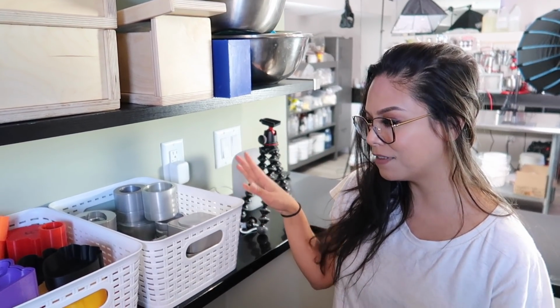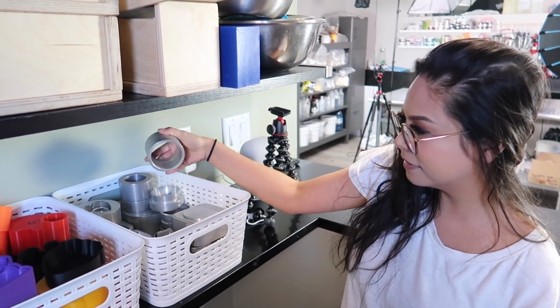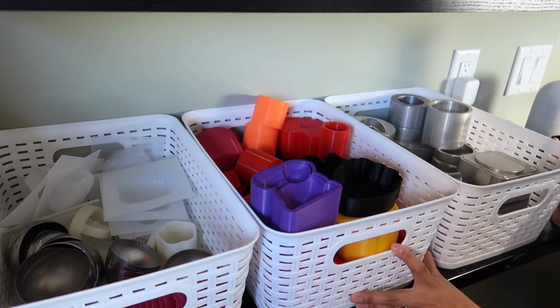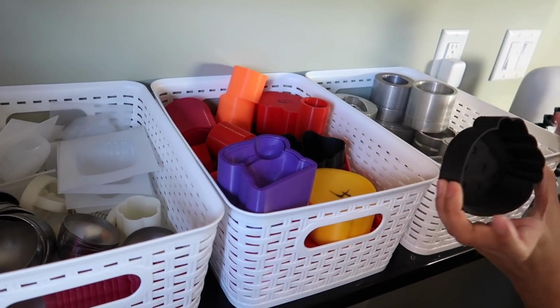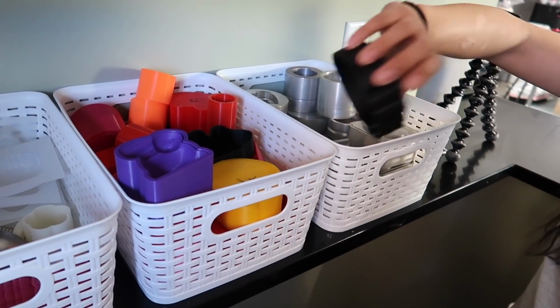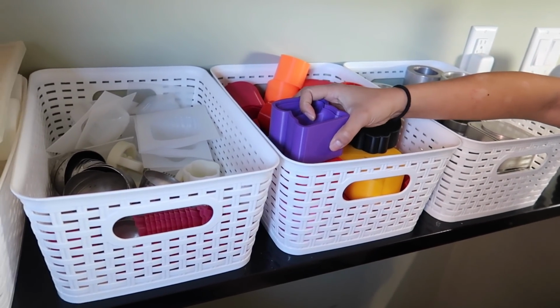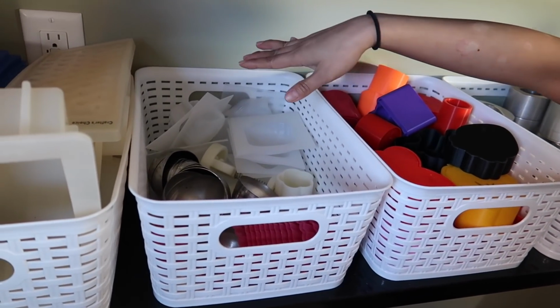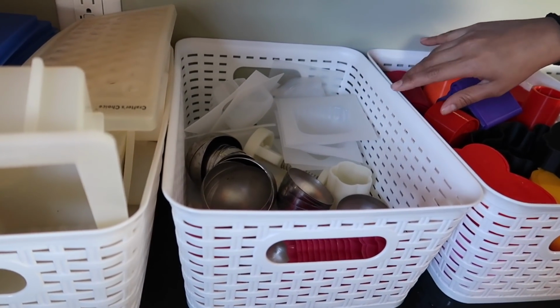So over here we have our aluminum molds for the bath bomb press, and you can see I have quite a number of them. Right next to it is our 3D molds, and we also have the hybrid molds here that we got from Breaking the Mold YYC, but I am amassing quite a collection of these 3D molds. Next to that, we have our everything else type of mold.